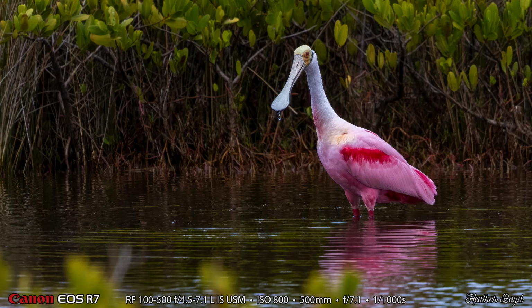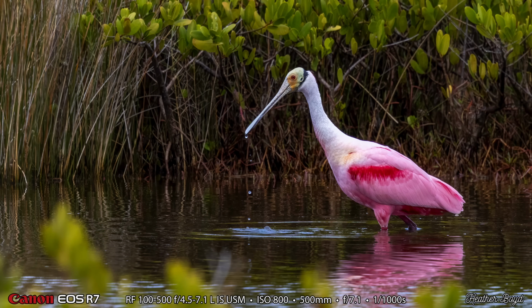And here is another one of the spoonbills in the distance that Heather made a beautiful shot of. She's got 3 shots of this one. And this next one is nice because you can see where it has just pulled its bill out of the water and the water's dripping off of its bill.